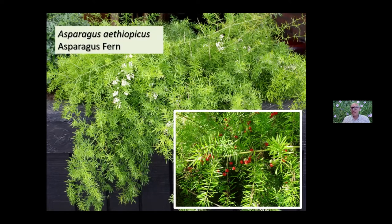This flowering plant, which is called a fern, even though it's not, because it's a flowering plant, it's actually an asparagus. It's in the genus Asparagus. Yes, you can probably eat it. I think if it were a viable nutritional, sustainable crop species that it would be grown as such. It's called the asparagus fern, Asparagus ethiopicus. It gives you an idea of where it's from, East Africa.